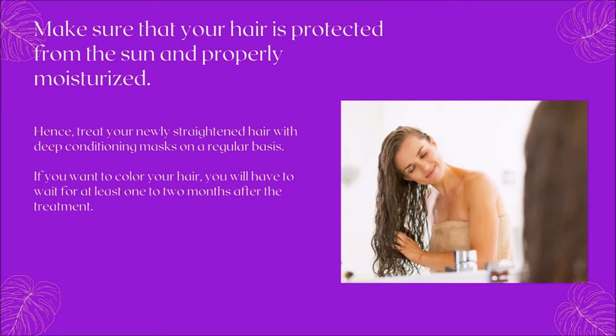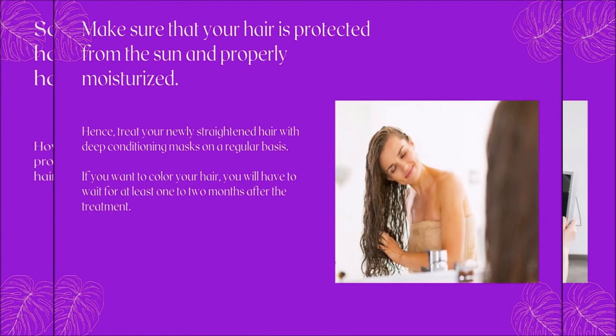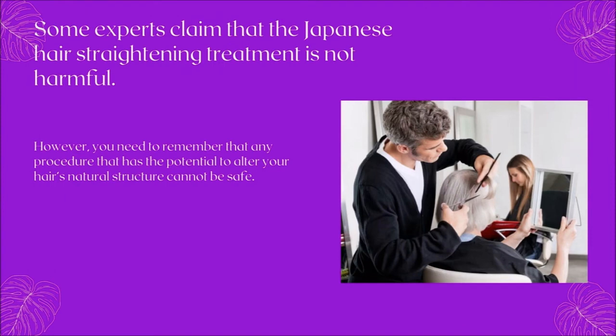Number 4. Make sure that your hair is protected from the sun and properly moisturized. Hence, treat your newly straightened hair with deep conditioning masks on a regular basis. Note: if you want to color your hair, you will have to wait for at least 1 to 2 months after the treatment.